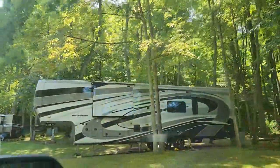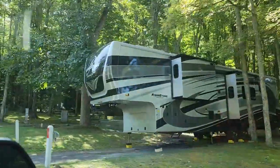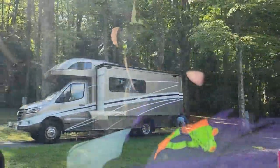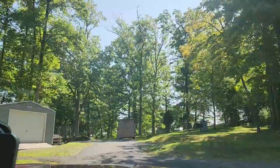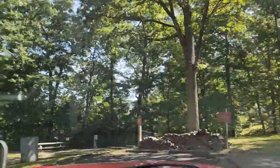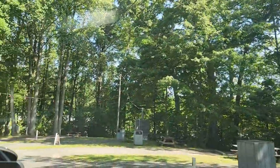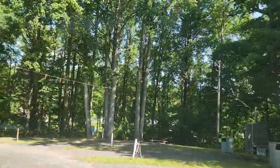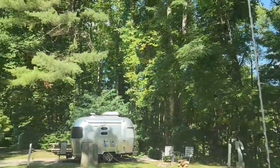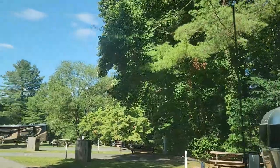Now, we are here in Site 1. Site 1 is a long site, however, it has a 3-inch slope down side to side, and then also a front and back slope. Site 5 is a good slot, but it still has a slope to it. Not as bad as 1. Now, if you got a smaller trailer, we're 43 foot, so it's a lot more difficult for us coming in and out. But if you got a small trailer like this little Bambi here, it's not a problem up here.